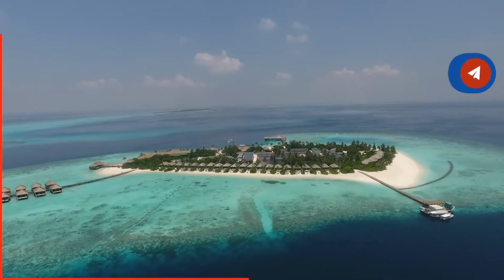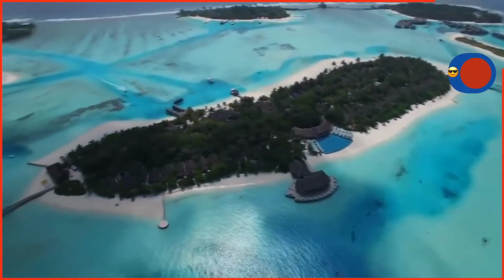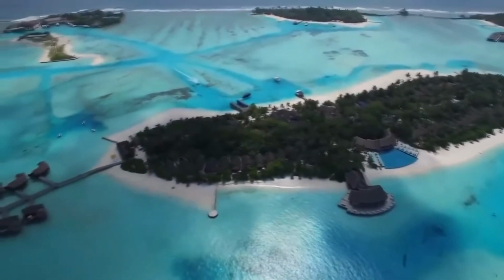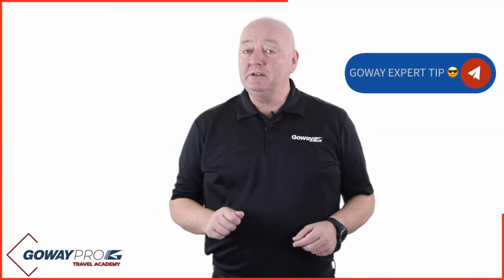An important bit of info about a stay in the Maldives. Each resort is on its own atoll, which means, in short, your Maldives experience is a private island experience, and as such, the Maldives is all about the resort. We will take a closer look at our preferred resorts in some of our later modules. So now we know what an atoll is, and by extension what the Maldives is, let's now look at where the Maldives is.